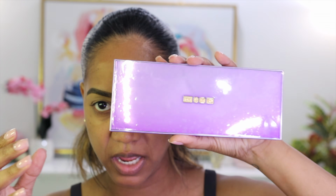But Pat McGrath has not released a Mothership palette, which is the 10-pan eyeshadow palette in the lacquered packaging, for 2 years, right? And I was missing that kind of palette. Pat McGrath seems to have stepped back a bit from her brand. I don't think she is as involved, and now she is the creative director behind Louis Vuitton makeup. So Louis Vuitton is coming out with makeup.